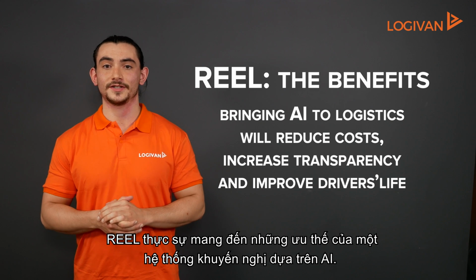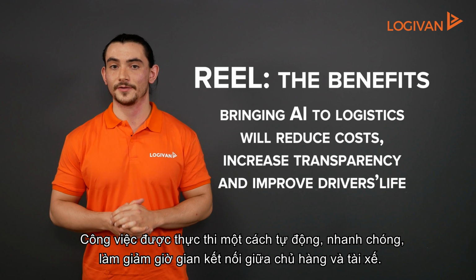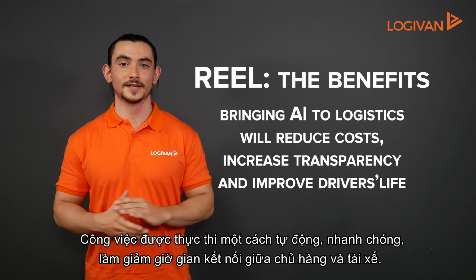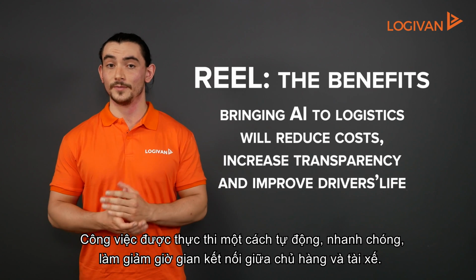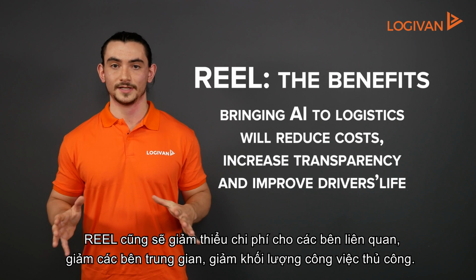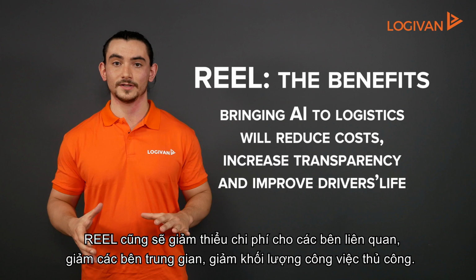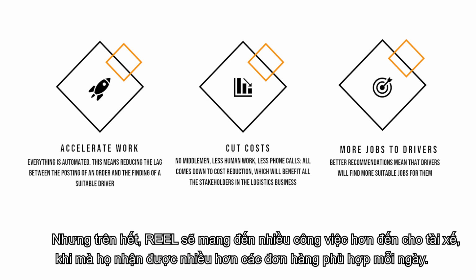There are several advantages of an AI-based recommender system. First of all, REal will accelerate work. Everything will be automatic, and the time between posting an order and finding a suitable driver will be reduced. Also, REal will cut costs for all the stakeholders in the market because there will be no middlemen and there will be less human work involved. Finally, and most importantly, REal will help drivers find more and more jobs because good recommendations mean that drivers will find more suitable routes for them.